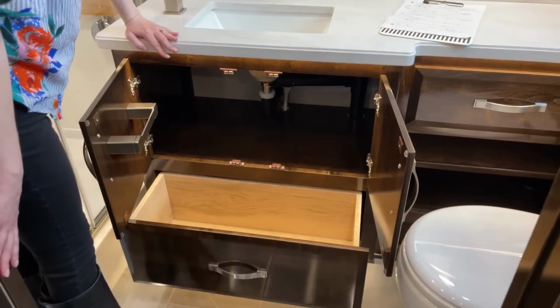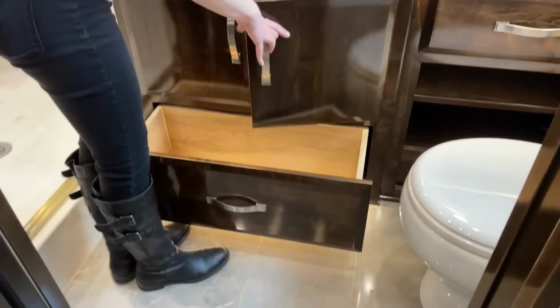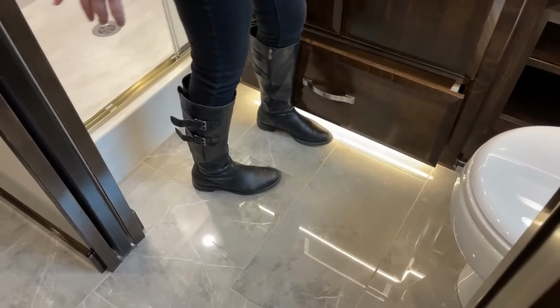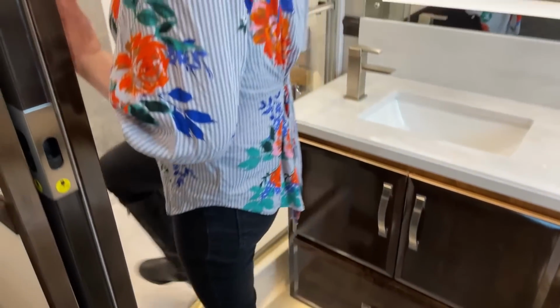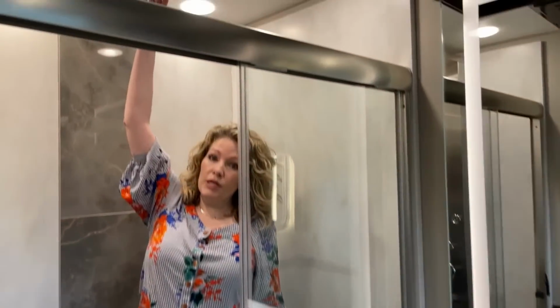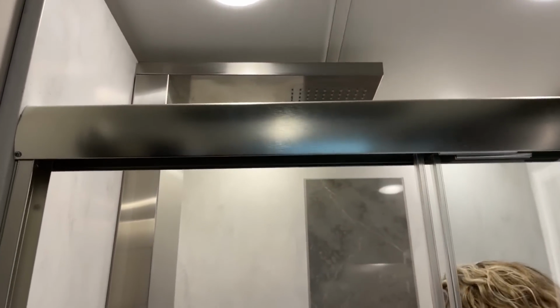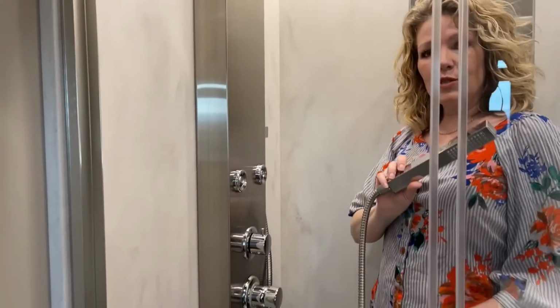The floors are heated throughout this coach, so even in this back bathroom, first thing in the morning, your little feet are going to be nice and warm. And then you've got to see the shower. So we of course have the rain head up here, and this is very tall. And then we have all kinds of little jets and things around here. A little handheld sprayer.